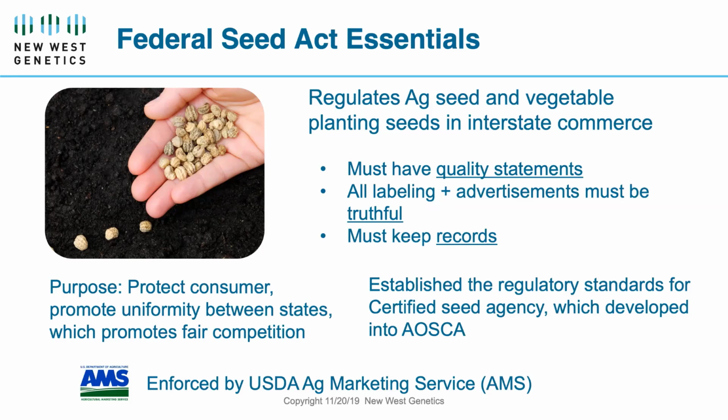Also in that Federal Seed Act, it established the regulatory standards for a certified seed agency. And this developed into AASCA, and AASCA actually helped them develop this Federal Seed Act. It's a very old organization.